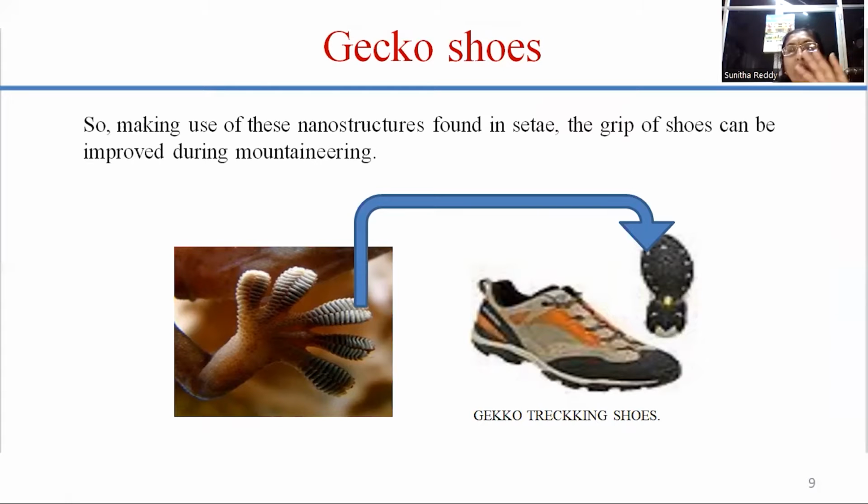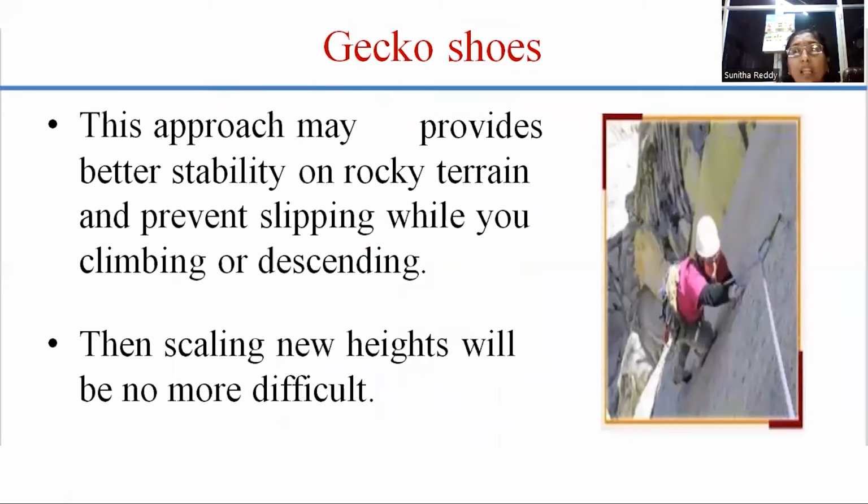So the bottom of these shoes is made up of a velcro-like structure with mostly nano material, and they are able to walk freely. Okay, and you can see here the person wearing the gecko shoes is able to get better stability and able to go onto the mountain. Okay, and prevent slipping while you are climbing or descending. Scaling new heights can be possible by mimicking the gecko feet structure in shoes and other materials.